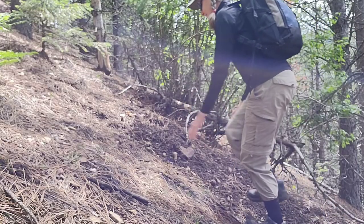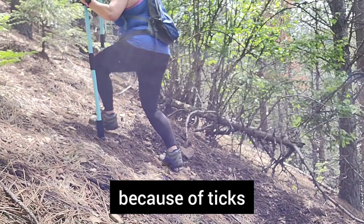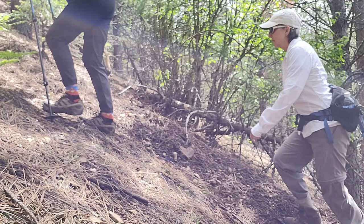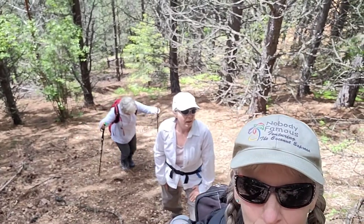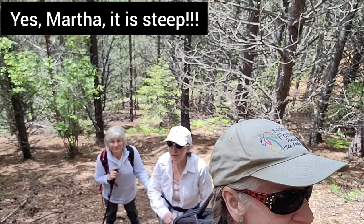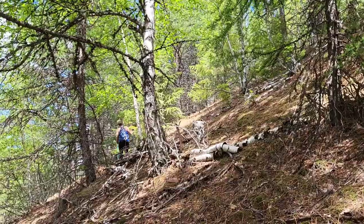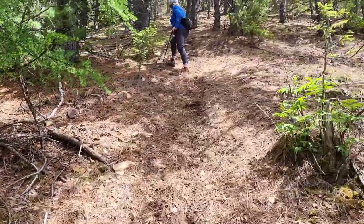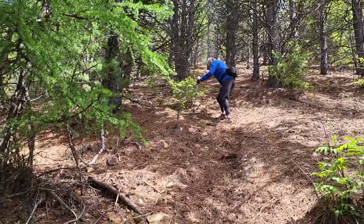Oh my gosh, it's very steep. Oh yeah, this is a nice steep one. We're working our way up. Except that's not the way we want to go. We want to head towards the front of the hill. Becca's scouting out maybe an alternate trail. No? We just need to go straight up? Yeah, that's what I've been told, that it's straight up. Okay, thank you for not talking me into a longer hike.